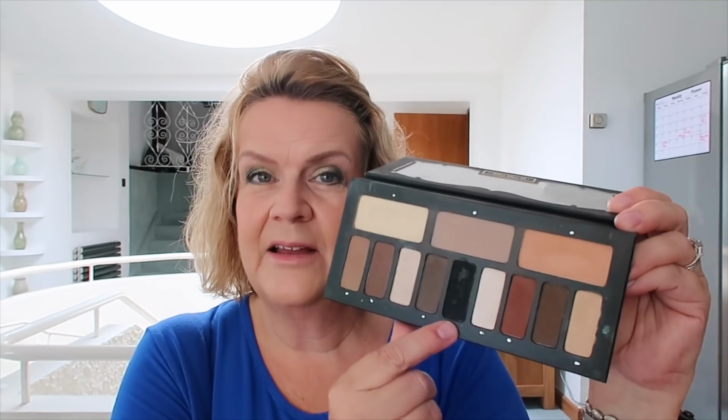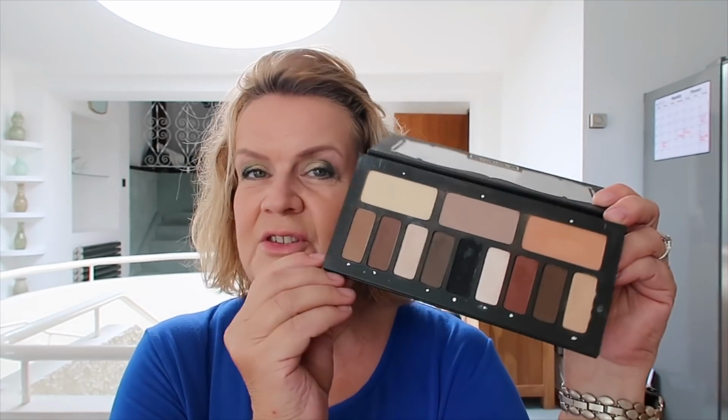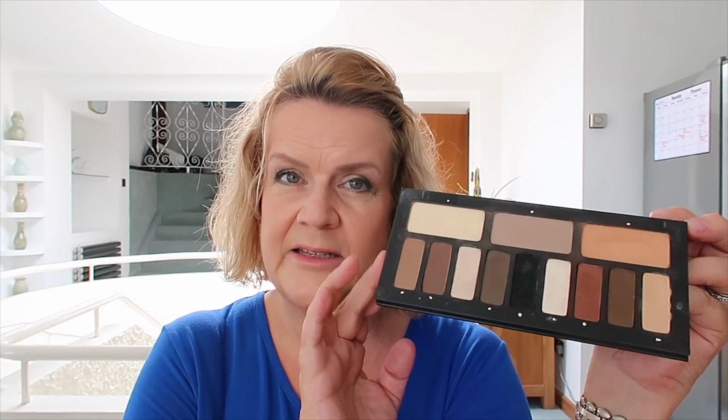And there's a black, there's a white, or not quite a white, but almost a white. Just lovely. And a viewer told me that there is a sister palette to this, which is all shimmers, the same shades, but all shimmers. And I also have that now.